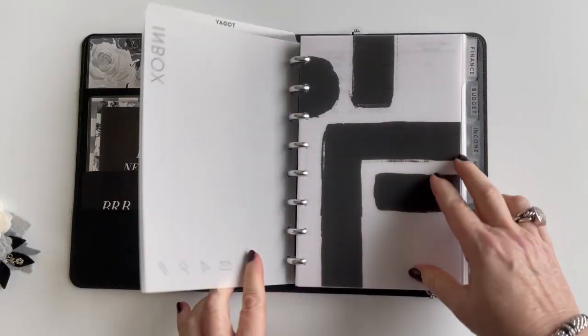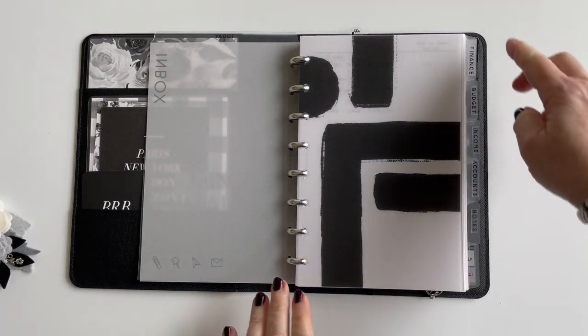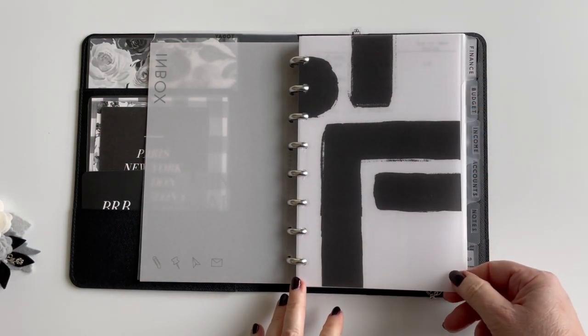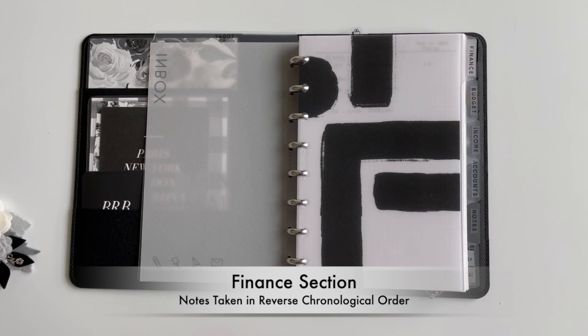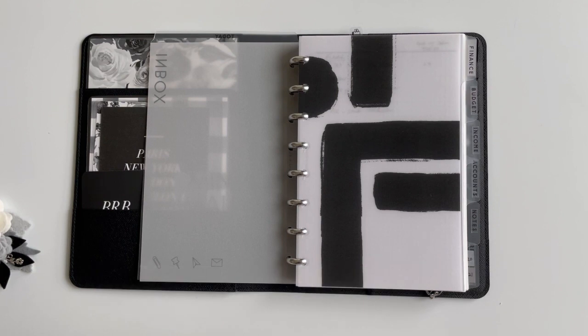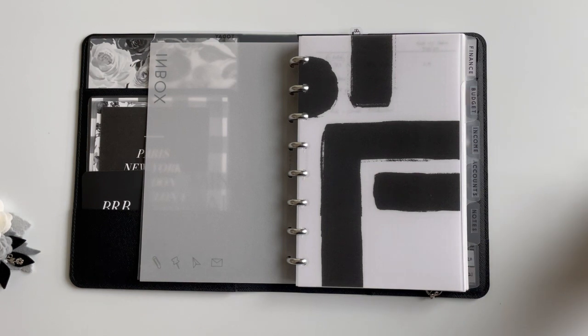So my first section that I have, which is a finance section, there are some pages, obviously, I'm not going to be able to show you today because it has a lot of my financial information on it, but I can talk you through, and I also have some blank pages to give you an idea of how I'm using it. But this section is notes that I have with my financial planner, and I place the notes in here in reverse chronological order so that the most current one is first, and I can see my last conversation with him if I want to follow up on something. I also manage my parents' finances, so there are some notes on that also.